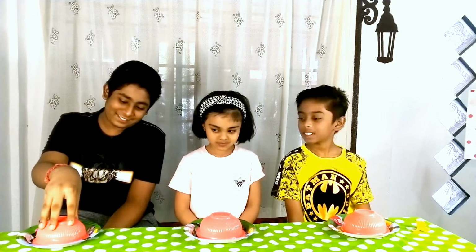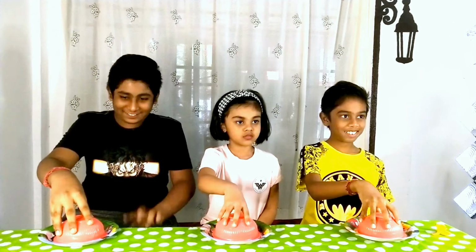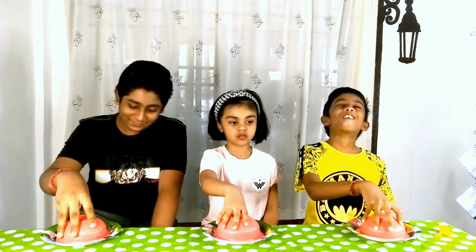Choose your bowl. Okay. And Akshaya has no choice. You have to take that bowl. Okay, when I count three, all three of you open the bowl at the same time. Okay. Hands on the bowl. Count three, then you will open the bowl together.